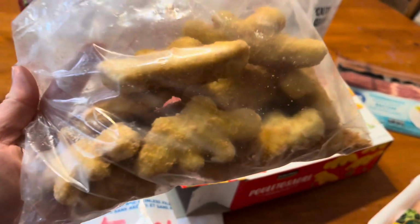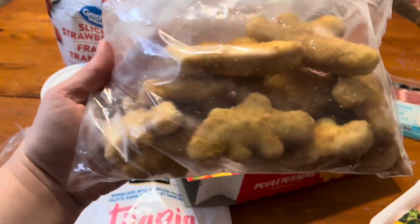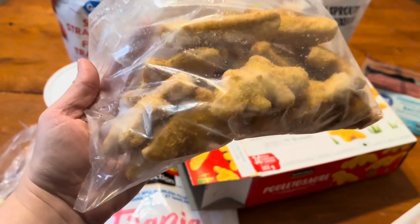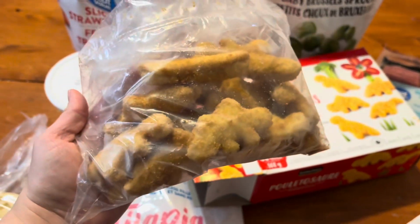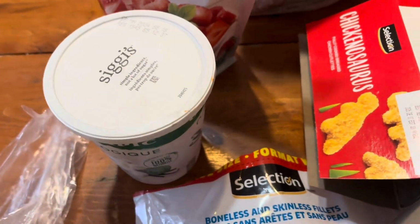We have about half of this 30 pack of chicken nuggets left. I will just put that back in the freezer. The kids will just be able to have that. This actually just has some pumpkin, so maybe I'll bake with that this week.